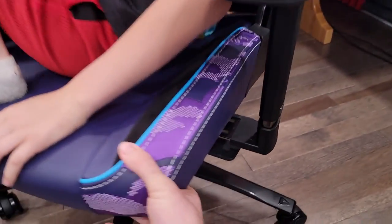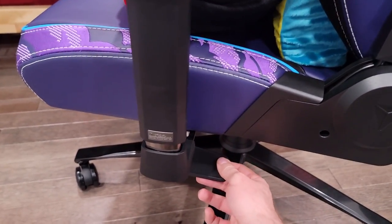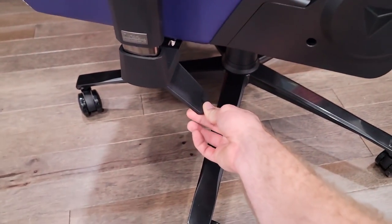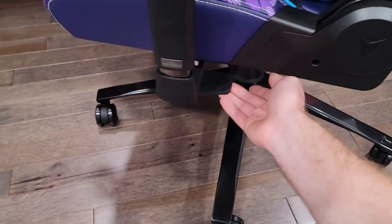Then on this side, we've got the rock feature. So if you put this down like this, now it can literally rock back and forth. But again, Jack's not heavy enough to do that. And you can set it back and lock it in place like that. So every feature you could imagine is on this chair.